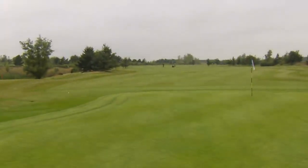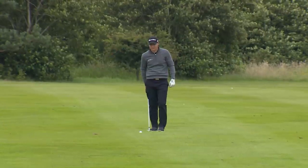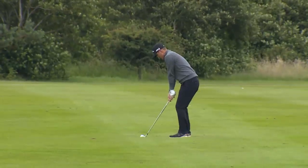Oh, a little bit bottomy, but it's working. It's trying. Come back. All is forgiven. Oh, right edge. Talk about getting away with one. I'll quite take that, actually. Good hole. Just to underline the difficulty of this, there have been 19 double bogeys here this week and 7 triple bogeys or worse.